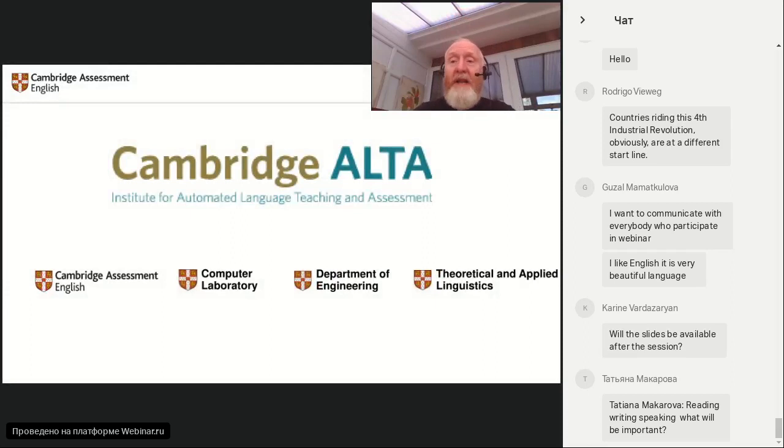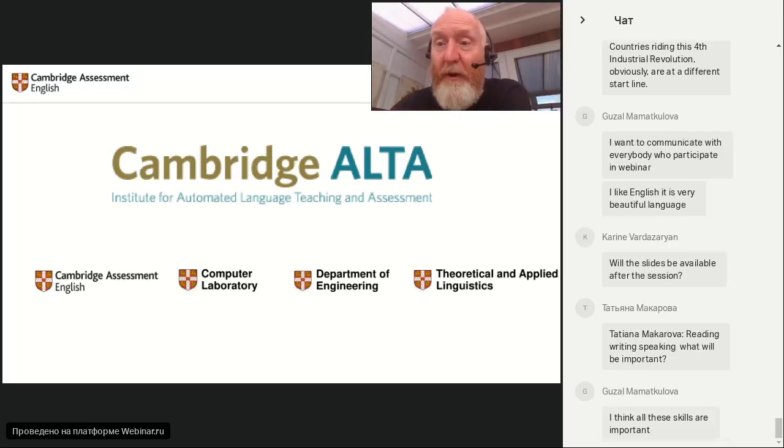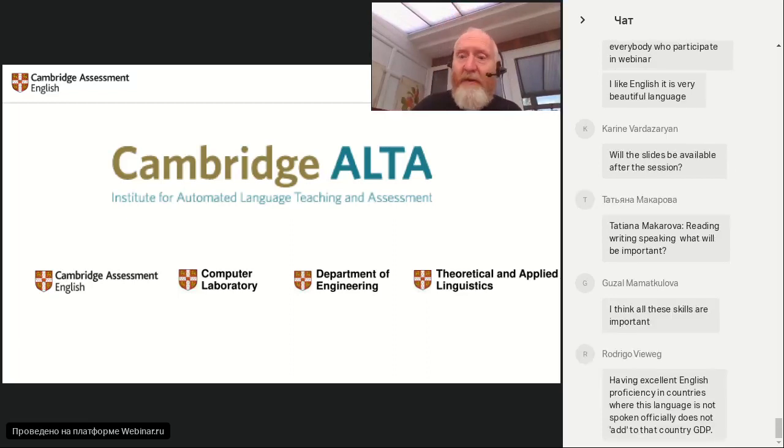So, finally, I just wanted to mention that Cambridge is a founding member of ALTE, the Institute for Automated Language Teaching and Assessment. And you can see here that this is a collaboration between us, Cambridge Assessment English, as well as the Cambridge Computer Lab, the Department of Engineering, and the Department of Theoretical and Applied Linguistics. And we've come together to develop this Automated Language Teaching and Assessment Institute. And I'm going to be talking about one of the products that's been developed as a result of this collaboration in my presentation shortly.